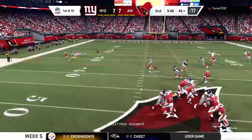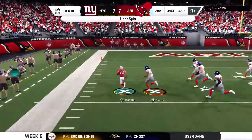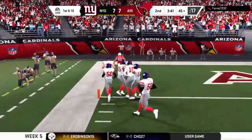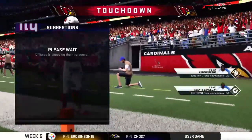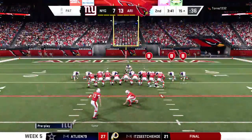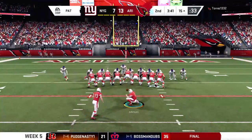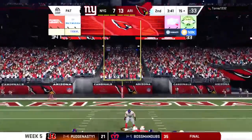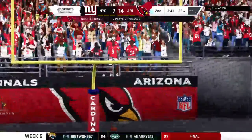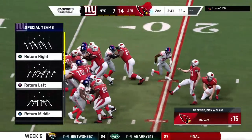On 1st and 10, here's Murray. This one caught by Isabella. 20! And he is into the end zone. Touchdown, Arizona. Andy Isabella with touchdown number 8 on the year. And the Cardinals have taken the lead. Point after, right down the middle. And that makes the score 14-7.